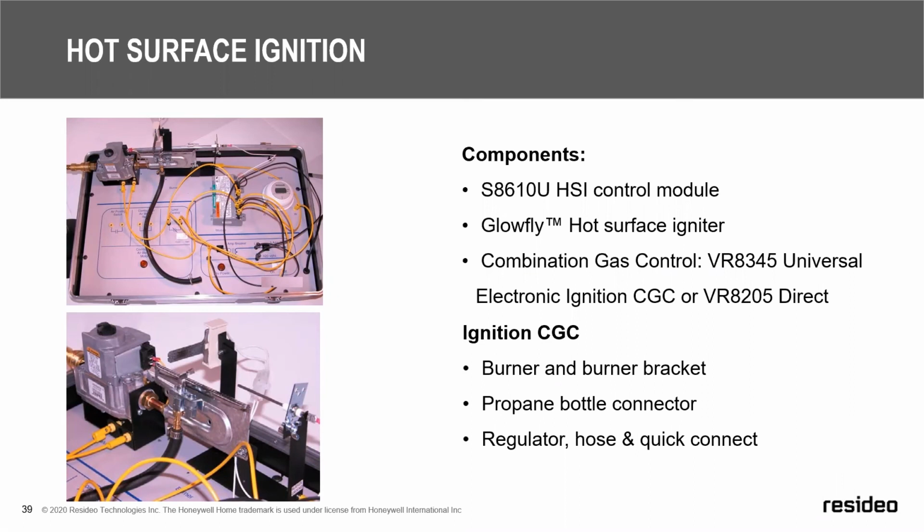If you take a look at this slide real quick, it shows a brief introduction of how contractors utilize our different combustion products and actually wire up what we have. They're using different controls, ignitions, and modules to wire up a hot surface ignition. I think it can be very powerful for contractors and technicians to attend this class.